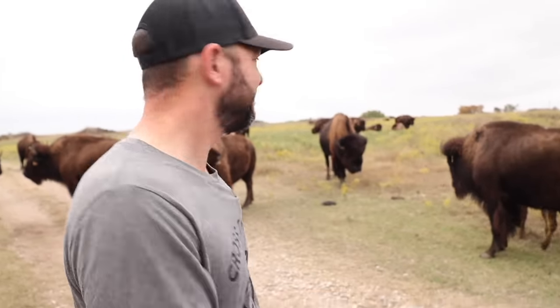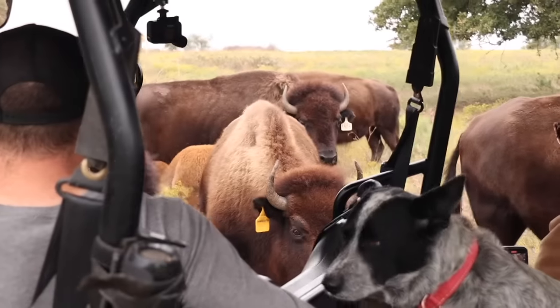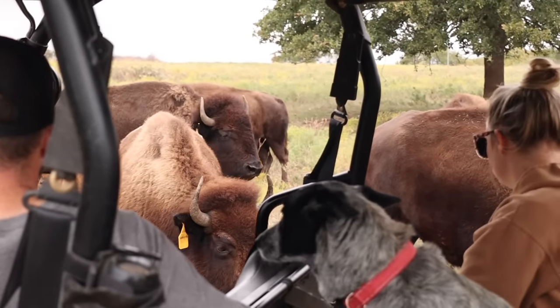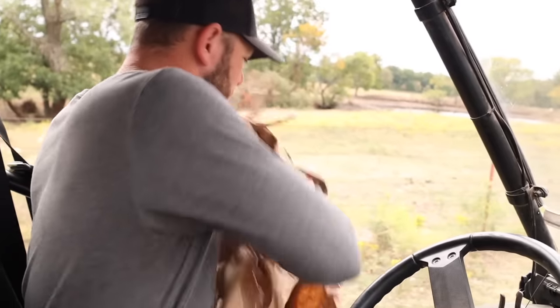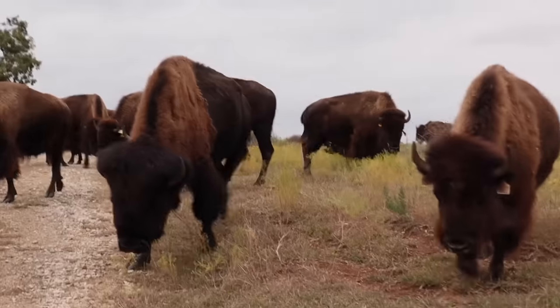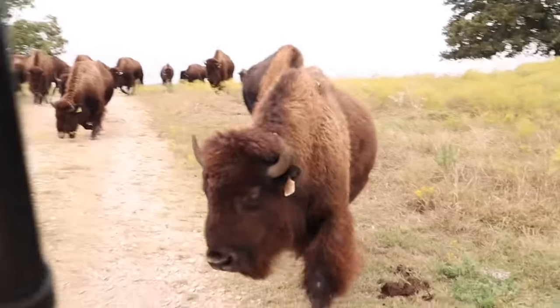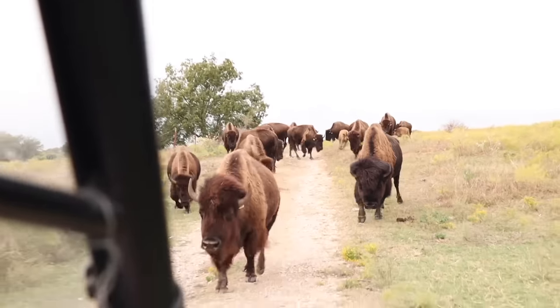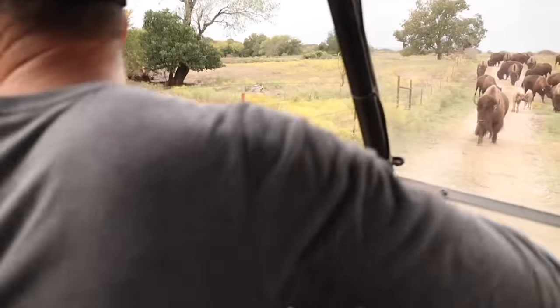So we're gonna get some cubes, shake the bag, see if they'll follow us. Come on. Hey, I got them for you right here. Going in reverse the whole way? No, I'll eventually straighten out. Come on.